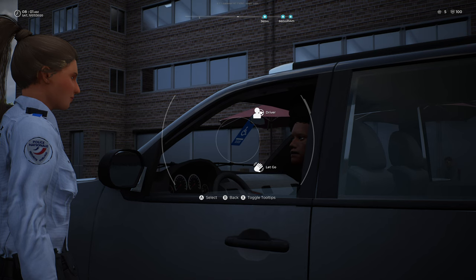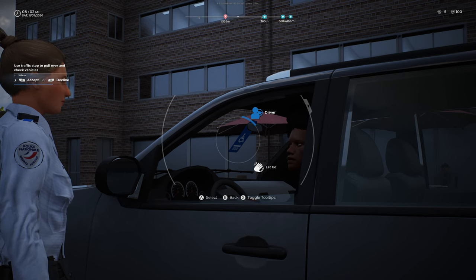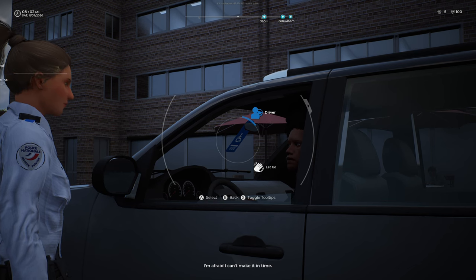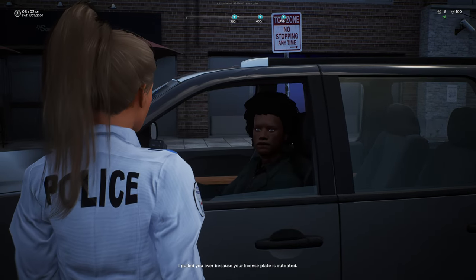Good morning, sir. Captain Martin, Brighton Police Department. Reason for the stop is that you have an expired license plate and your insurance has also expired as well. Do you happen to know anything about that? Excuse me one moment. Negative dispatch, currently 10-6. Okay, sir. Sorry about that.